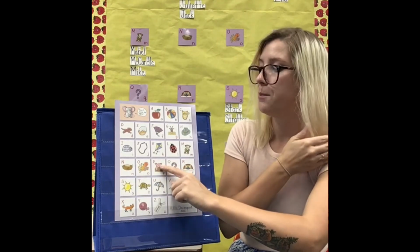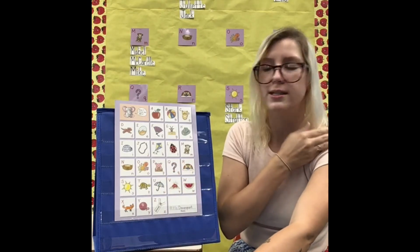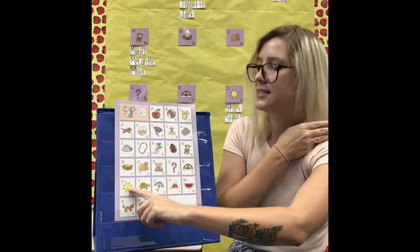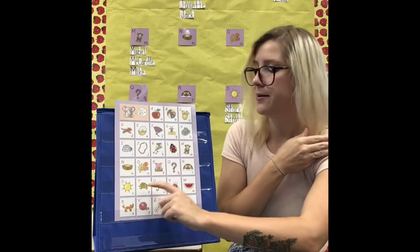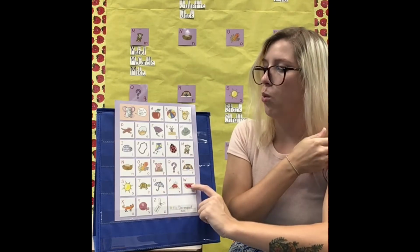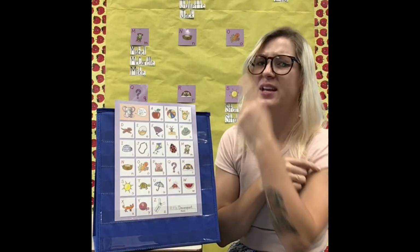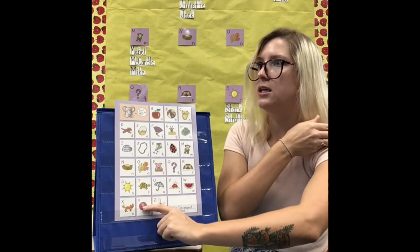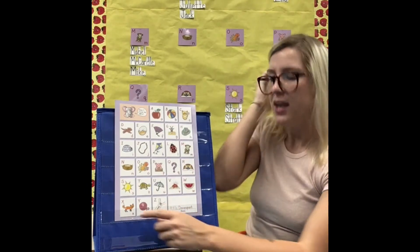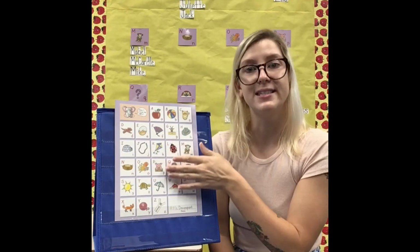Monkey, M. Nest, N. Octopus, A. Pig, P is the first sound in pig. Question, Qu is the first sound in question. Rainbow, R. Sun, S. Turtle, T. Umbrella. Volcano, V. Watermelon, W. Let's skip fox and go to yarn. Yarn, Y is the first sound. Zipper, Z is the first sound. Now we skipped fox. All of these other words start with the sound that the letter makes.